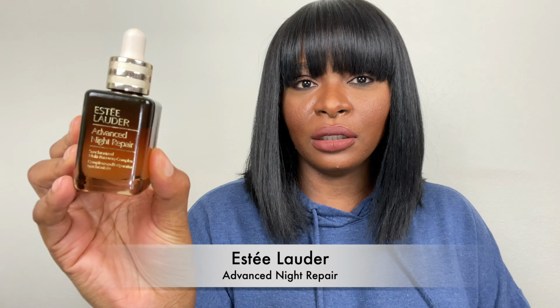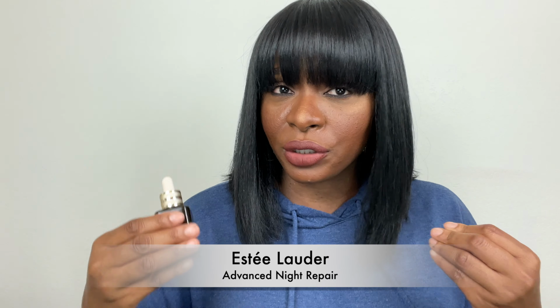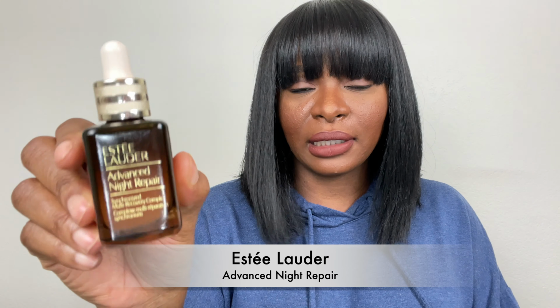Felt like I reached for it a little bit more than the Genifique, surprisingly. Especially when you're about to have a breakout on your skin. I feel like this calms it and kind of keeps it at bay.